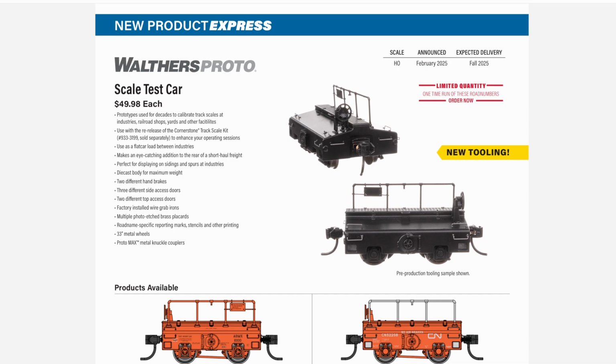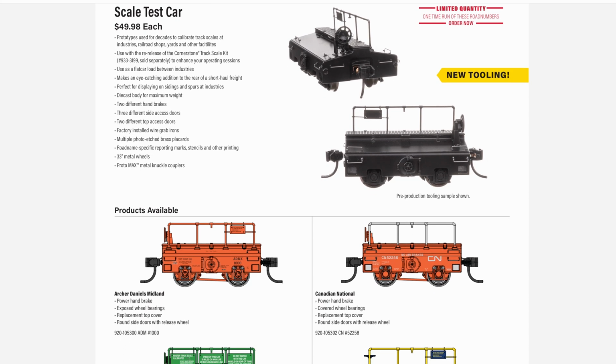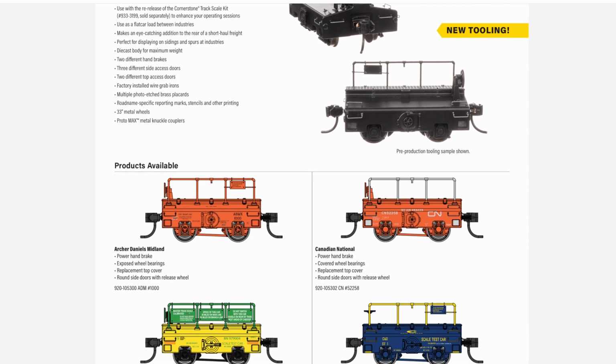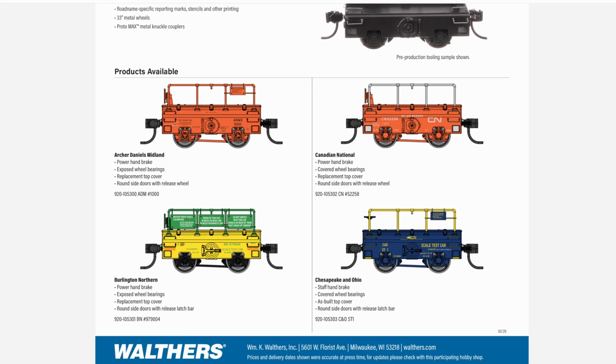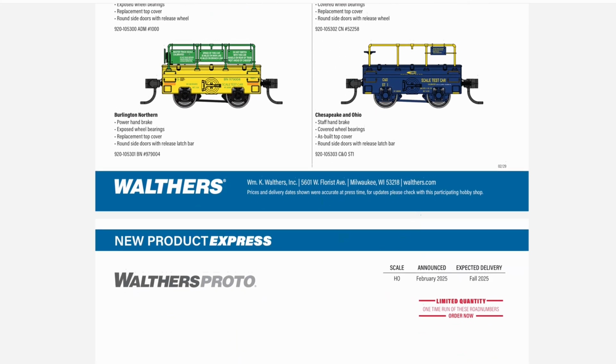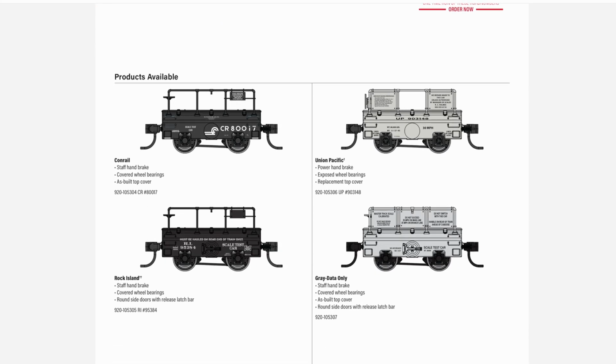All right, so Walthers just put out their new Product Express for February. First item here, a Proto scale test car, estimated delivery in the fall. This is new tooling for them. You have different options here between the road names, such as different top covers or covered or uncovered wheel bearings. And here are those other road names included. You'll note they do have the gray data-only model, which has a ton of data on it compared to the other road names, but still pretty neat to see that as well.